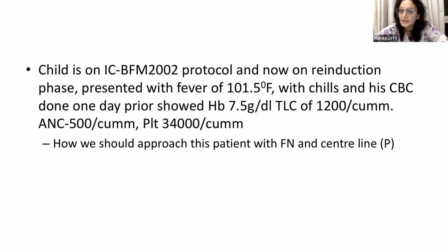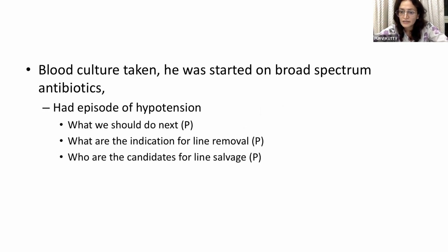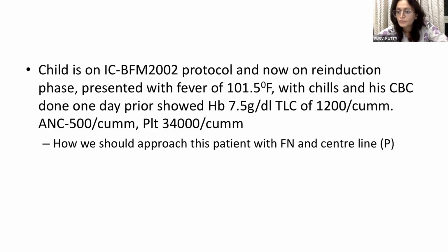Fever with chills, immediately after infusion or 30 to 40 minutes after infusion through the PICC line. That is one of the red alerts that we may be dealing with a catheter-related bloodstream infection. There are two things I ask myself clinically. A, how long is he going to require the catheter? If he has completed reinduction and I was planning to remove the catheter at the end of reinduction anyway, I would do that first. B, is the child clinically stable or not?